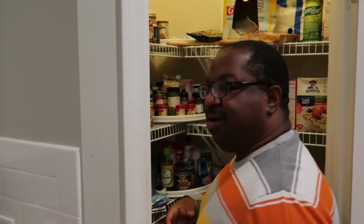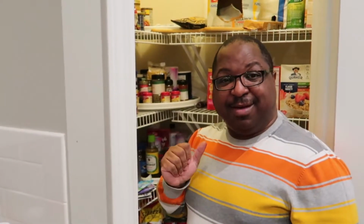So now I gotta do another side dish to go with our spam, stuffing, and beans. That's right. It ain't Thanksgiving without some yams in a can. What? To go along with our stuffing, yams, peas, and turkey, spam.